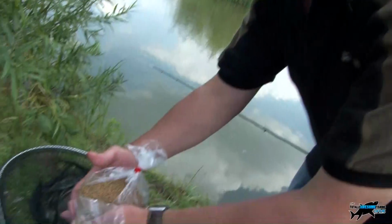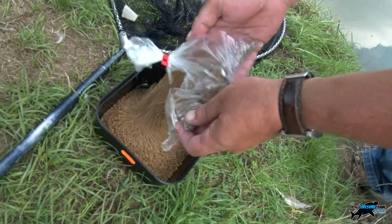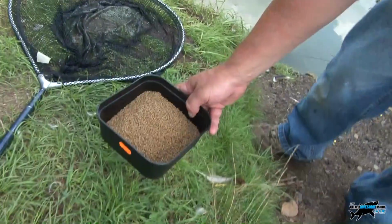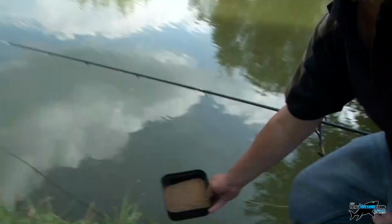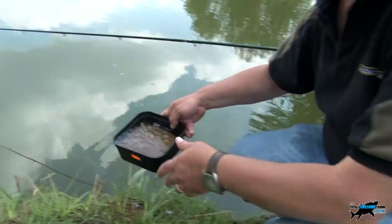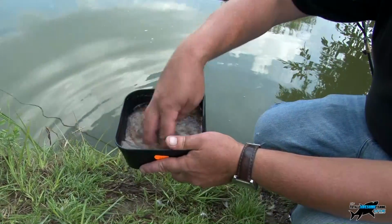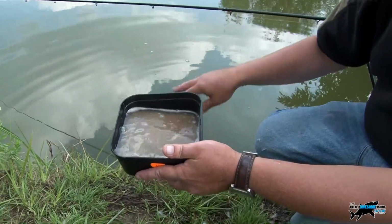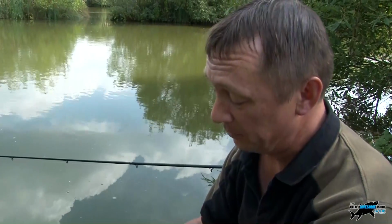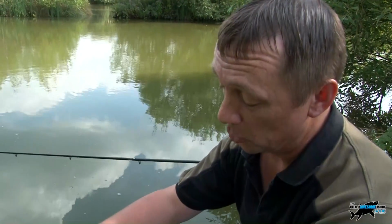This is how we soak the pellets. Pour the dry feed pellets into a bait tub. Fill them with water out of the lake. They're all nicely covered. Give them a bit of a swill round. With most pellets, they reckon one minute per millimetre, so if there's a 2mm pellet, leave it for 2 minutes to soak and start to absorb the water.